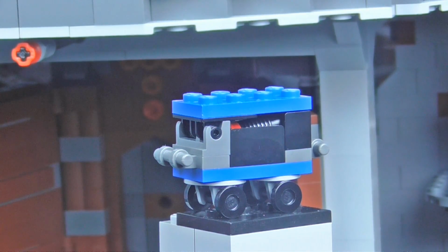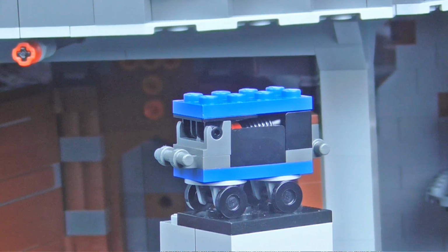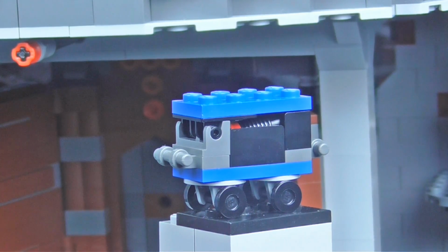A lot of them are really cool. Leave your favourite down in the comments if you have one. And I really love Chancellor Palpatine. A lot of these are really cool. But anyway, that is it for the minifigures.